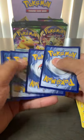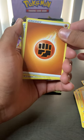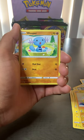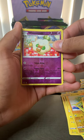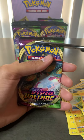Okay. Code card. I did get something decent the other day. I got an amazing rare Celebi. I was pretty stoked about that, but I've not hit anything good since. Wooper, Wishmer, Drillbur, reverse holo Whimsicott, and Shedinja. Alright, that's three packs down and not a single crazy hit.